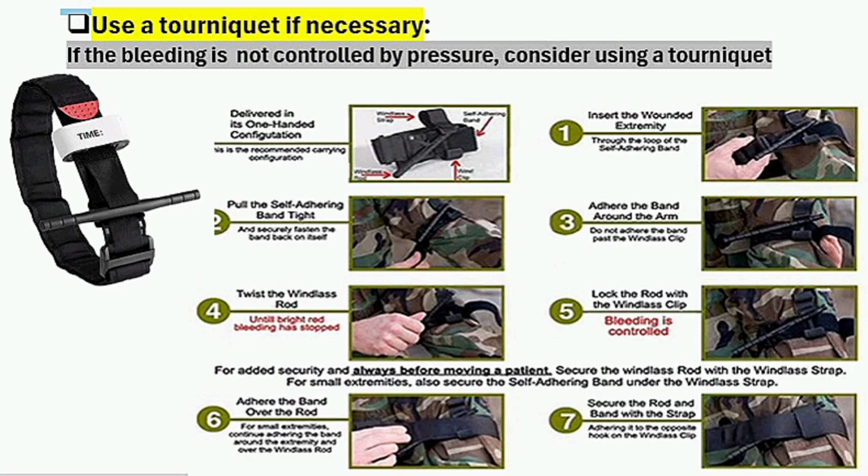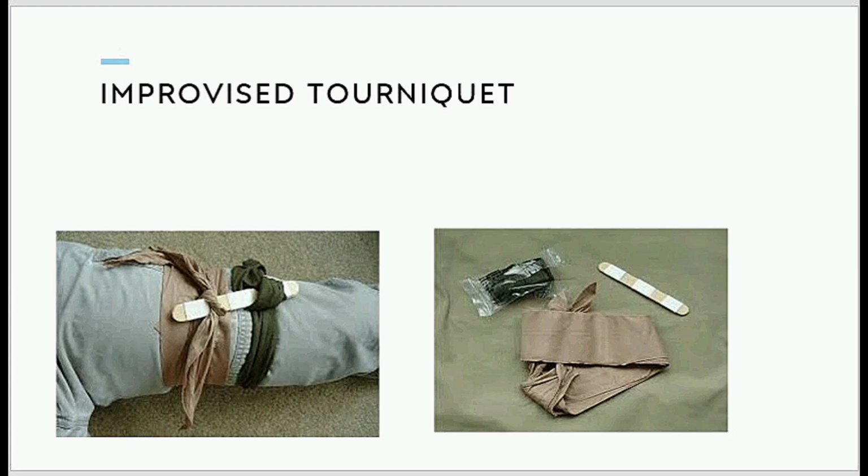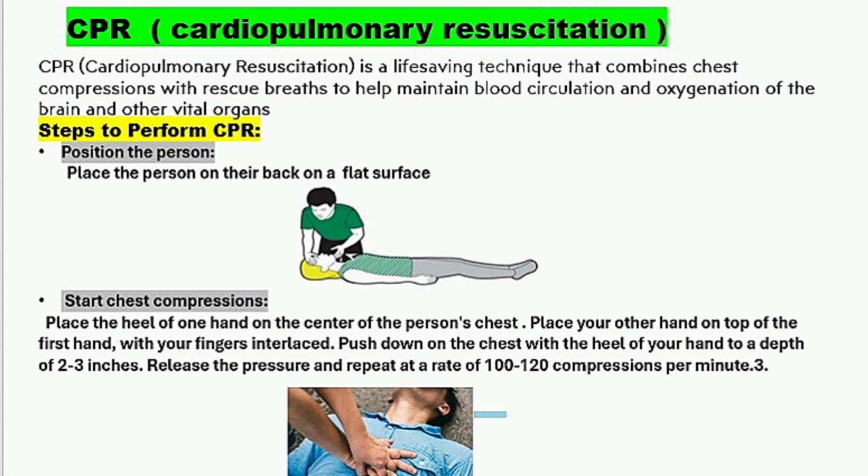If the bleeding is not controlled by pressure, consider using a tourniquet. In an emergency situation where a commercial tourniquet is not available, you can use an everyday item to control severe bleeding, like a scarf, belt, or tie. Wrap the material 2 to 3 inches above the wound. If the injured person is not breathing properly or normally, CPR should be given to them.